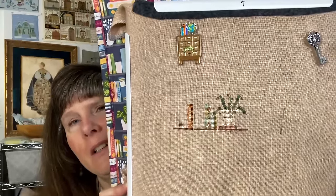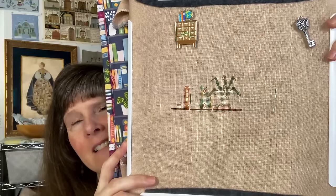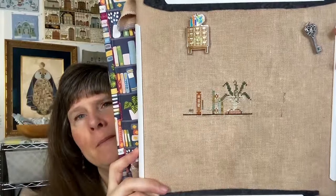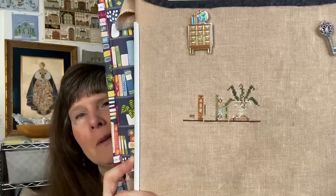I did a middle start, and this is the edge of the shelf on this side. It's not huge. I think it's 142 by 142. But I just think it is so pretty with those cottage garden threads on that baked clay.